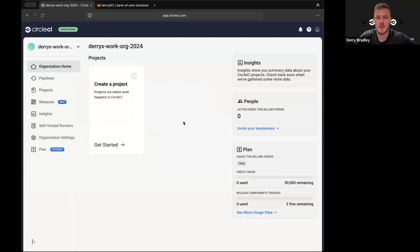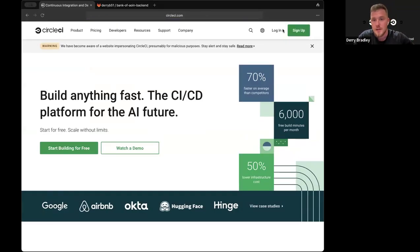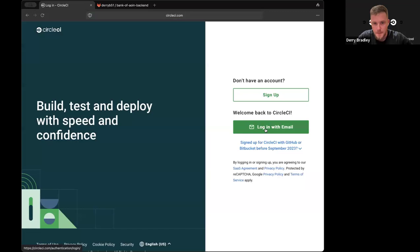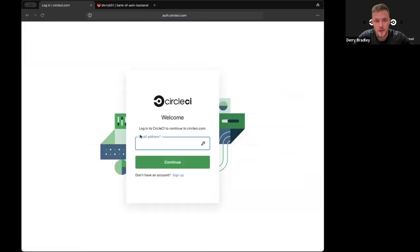And in the organization homepage, you're going to be able to see how you can create projects, get access to different insights, who is actually active in your organization, and basically how your organization is trending in terms of credit usage, and how much you're spending on CircleCI. So that's what you're able to see in the homepage straight away. Obviously, I just created that organization, so there isn't a whole lot going on. So I'm going to log into my personal organization, where there is a bit more going on, just for the purpose of this demo.